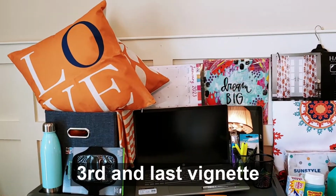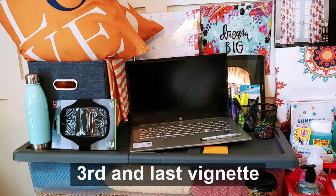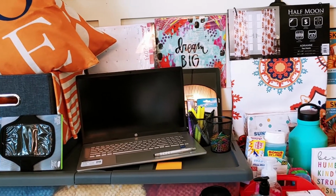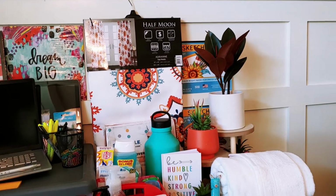In this vignette, we have all dorm home decor and storage items to set up in this room. And yes, we are on it. We are busy. So just enjoy the process to music.